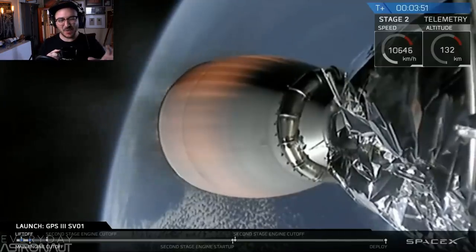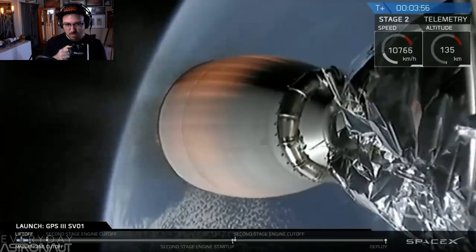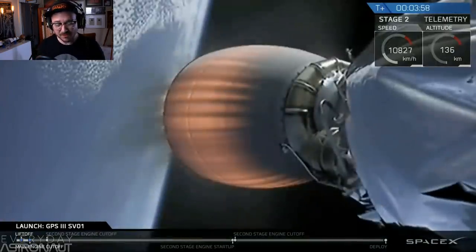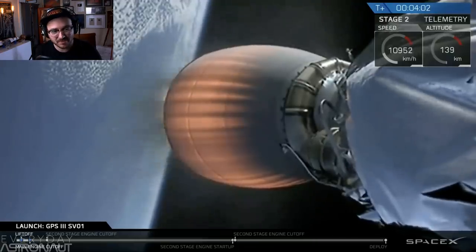Don't say that and then have it wait 10 seconds. Bermuda. If that fairing was stuck on, that would be a very bad day for SpaceX and the U.S.